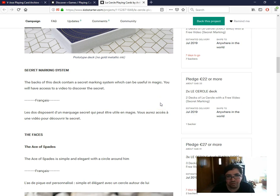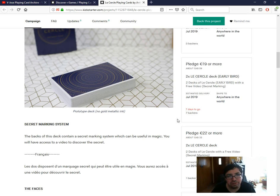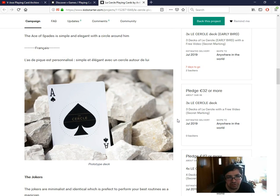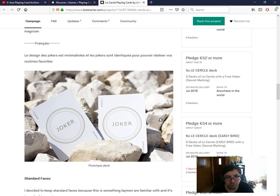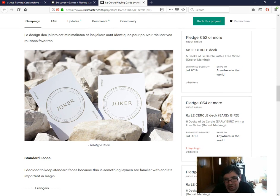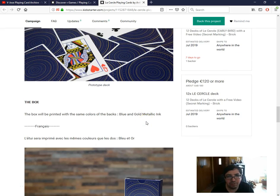There's apparently a secret marking system. Oh, good. I don't even want to know how this is marked, because that looks like it'd be pretty difficult to read. The Ace of Spades is a pip that says Le Cercle. The Jokers, they say Joker. Wow. And then everything else is completely standard.